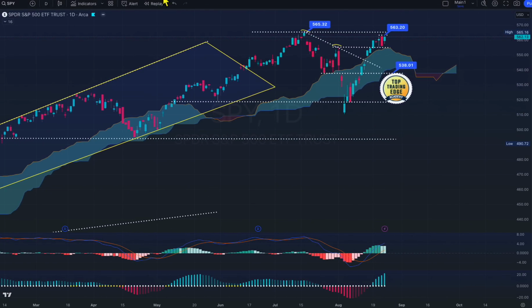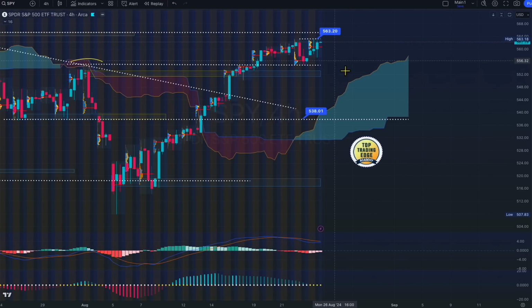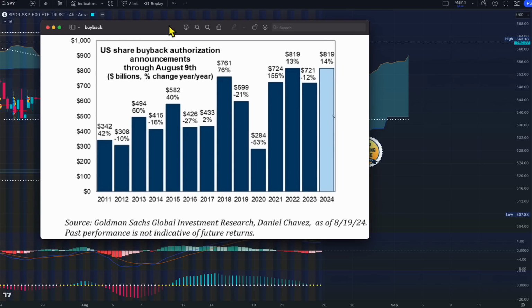Now let's focus more on the S&P 500, which is right here. Over here the conditions are that bulls are solid, and remember, the buyback program continues until the 15th, folks. You have to remember. Also, I bring you something else. I saw the buyback right here, August 2024. If you look at the buyback right now, buyers are lining up, folks. That's what I can see here.